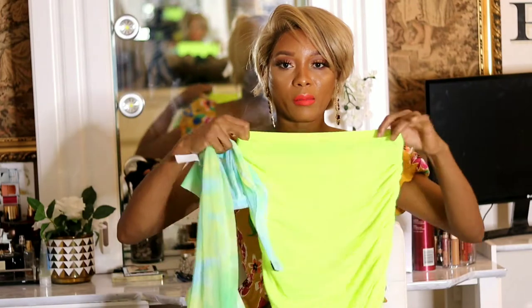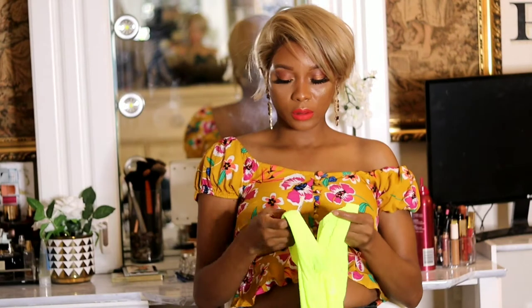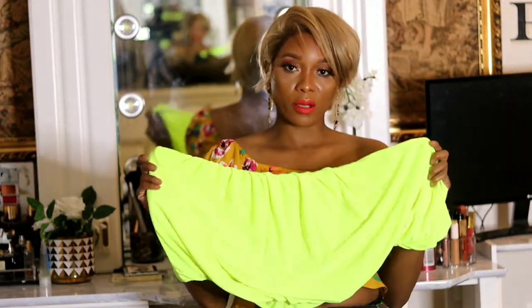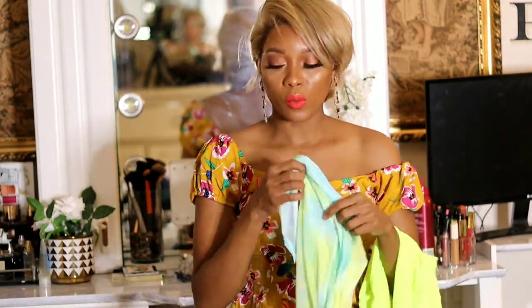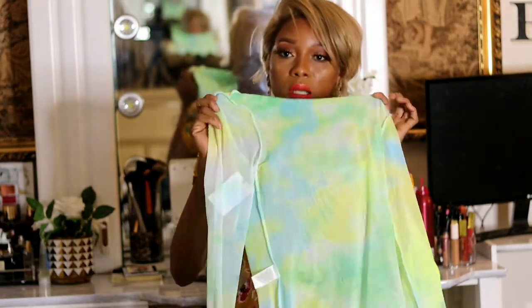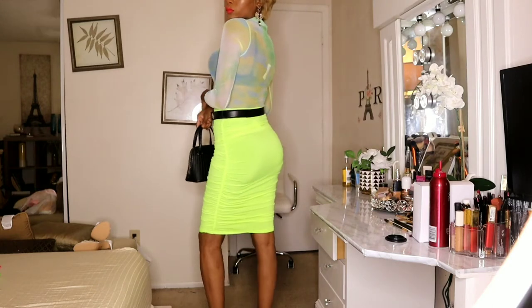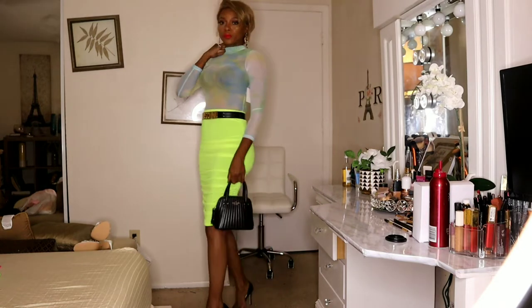Alright guys, the first outfit I'm going to have for you is this skirt right here. I bought this skirt from Ross and the price was $6.99. I didn't have any top that was going to go with this, so I paired it with my top. I bought this from Ross. It was $7.99. So I'm going to pair those two together, okay?